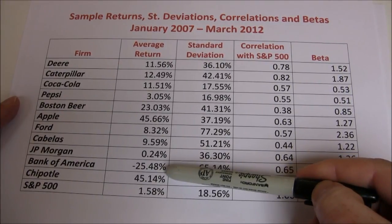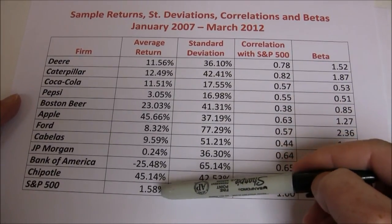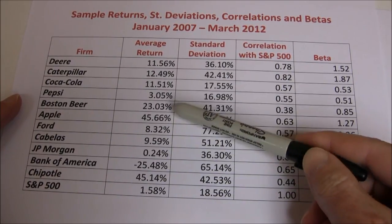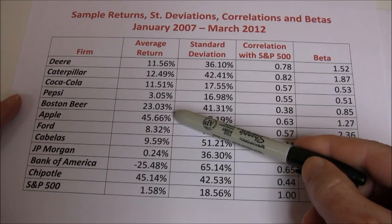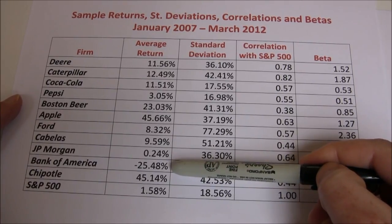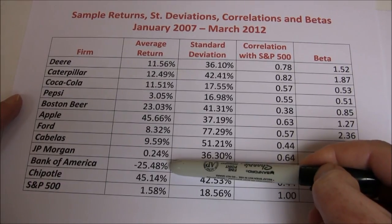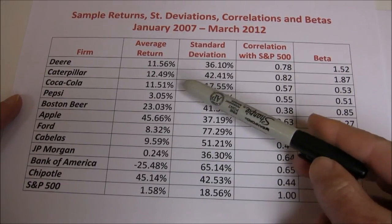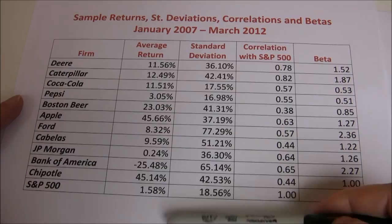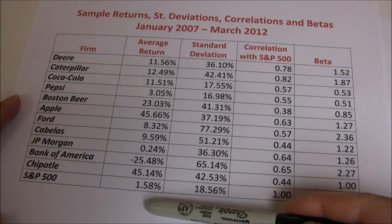Bank of America has actually got a negative return over that time period. Now remember, these average returns are observed returns. They're not the expected return. We're not expecting Apple to continue to earn 45% or Samuel Adams to earn 23%, just like we're not expecting Bank of America to lose 25% a year. Nobody would buy a stock that they were expecting to lose money on. So this just gives you a range of some of the historical returns that we can see for individual stocks. And then I've also got the S&P 500 here below.